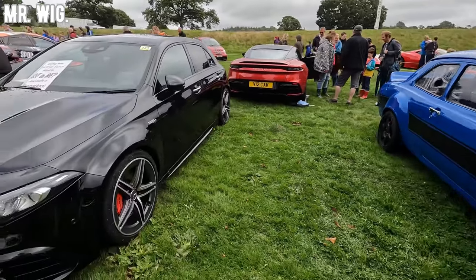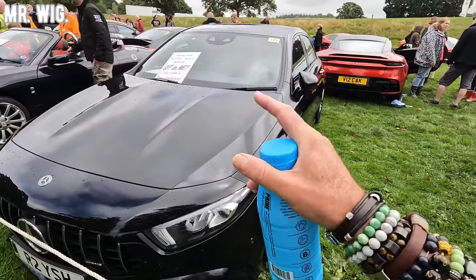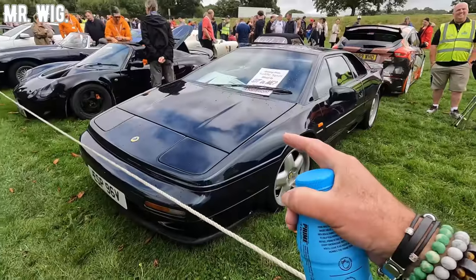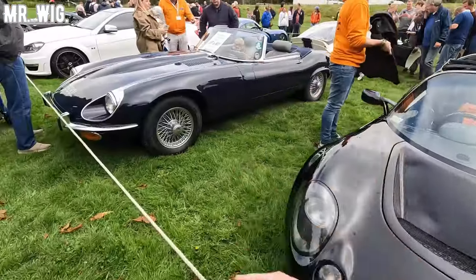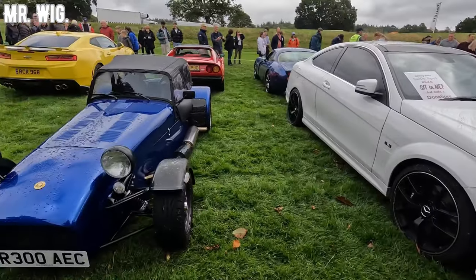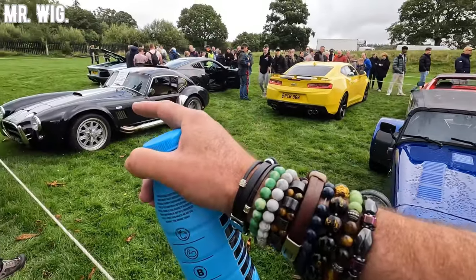Cool. What is that? There's a Mercedes A45 AMG. This is a weapon actually. This is an MG. Yeah. Lotus Esprit Turbo. This is a cool car. A Jaguar E-Type, always looks amazing. A Mercedes AMG, a Westfield replica car, stunning. And we've got an AC Cobra there.